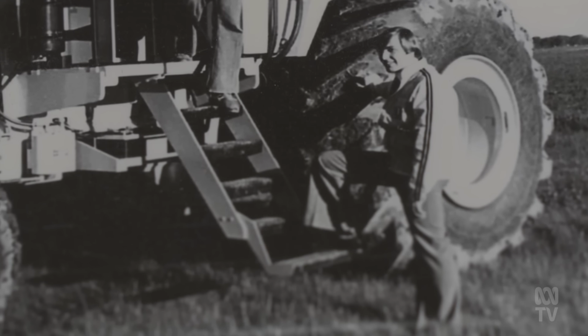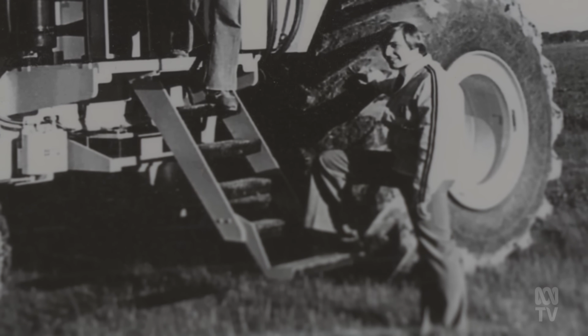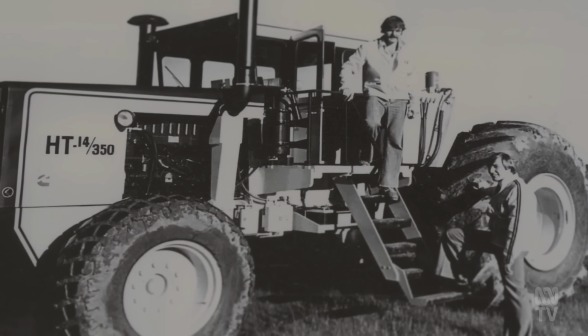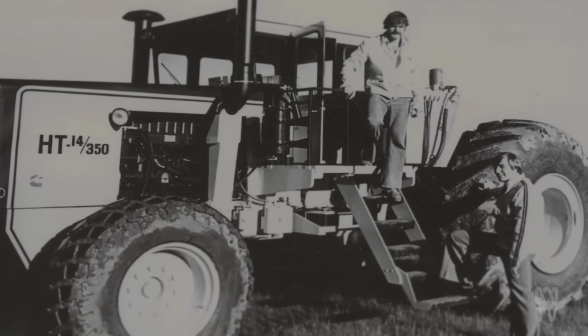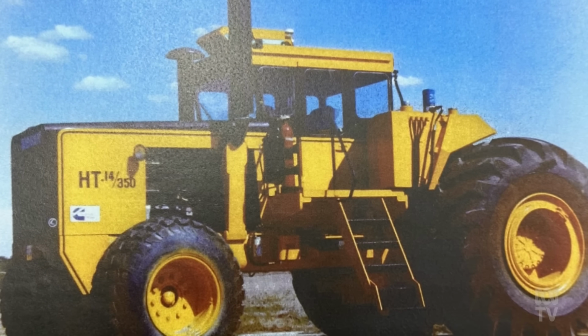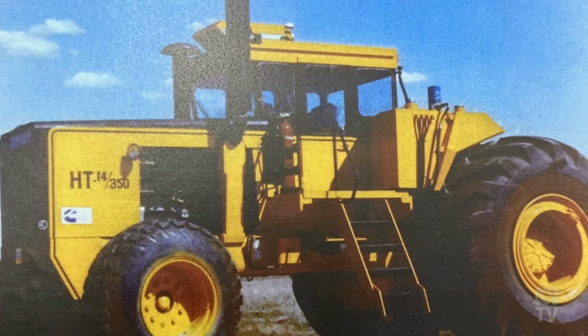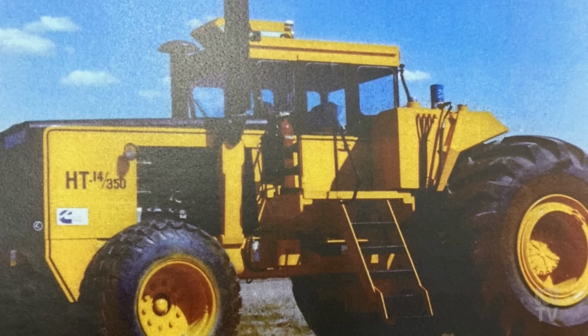In 1977, I'd built the HT series, which was 350 horsepower. So here you have a tractor that might weigh 8 tonne, and I've got a tractor that could weigh 20 tonne. Many thought these distinctive yellow machines, Carl changed the colour scheme, would be a flop because they were simply too big.